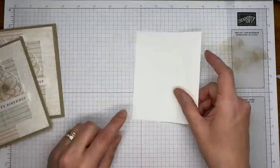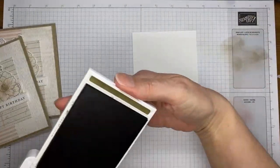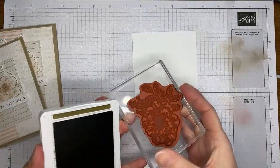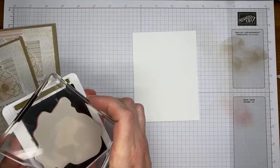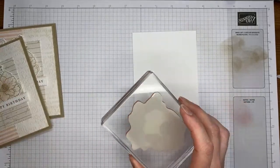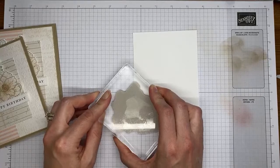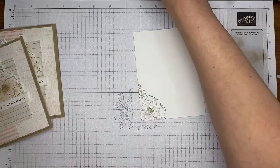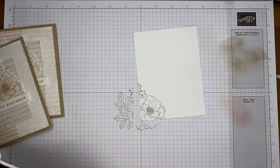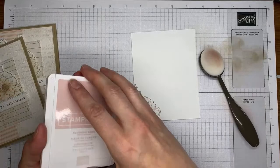All right, on the inside of the card, I'm going to keep it also very simple. So I've got, again, the Soft Suede ink, and I've got the larger flower image again, inking that up with Soft Suede. And I'm just going to stick it here and stamp it, along the edge of the paper. And again, I'm going to do the same thing with the blending brush, where I'm just going to add a little bit of ink with my Blushing Bride.